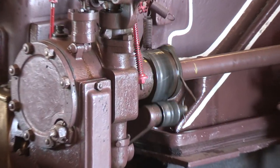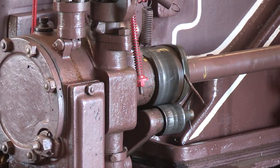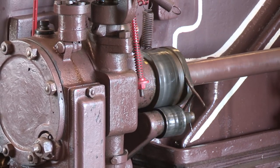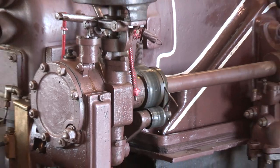You got more at home then too? Oh yeah. I got over 80 tractors too. Are you done buying, or are you still buying? Well, if I find something that's rare enough, I will.